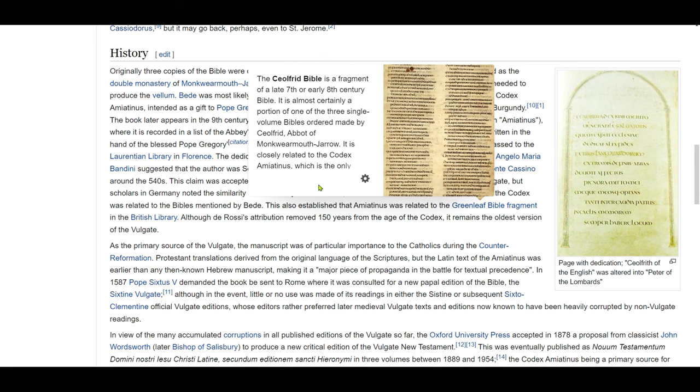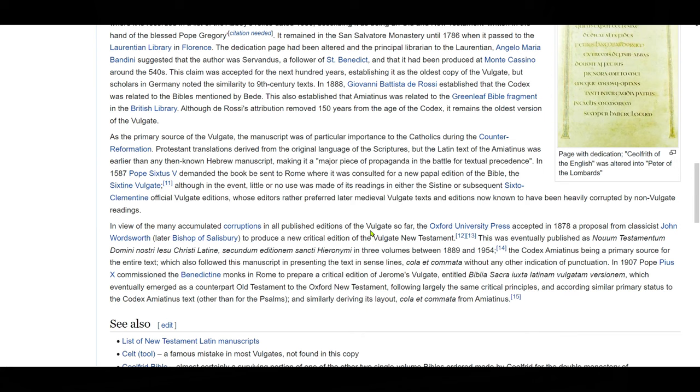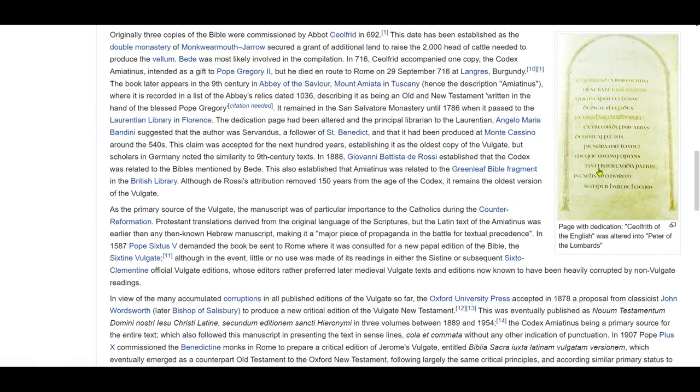It is closely related to the Codex Amiatinus, which is the only full Bible to be still in existence, because the other two Bibles had been destroyed, but this particular Bible had survived after all these years. So this Bible is still kept in Florence. The page with the dedication to Ceolfrid of the English was altered into Peter of the Lombards on that particular page, and that's how they realised it was to do with the Sunderland St. Peter's.